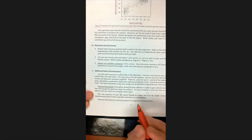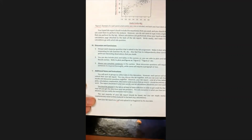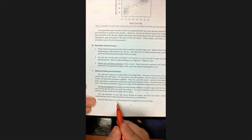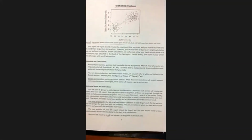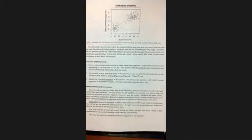Almost the entire lab report should be typed, but like I said before, if you've got a calculations page, that's fine. Make sure it's neatly written, and then put it at the back of your lab report. And then save it as a PDF. I prefer a PDF. If you need to submit it as a Word document for some reason, that's okay. I won't count off points, but I really would prefer a PDF for consistency. And then upload it to RegNet. In the assignments tab on RegNet, it's already set up with all the due dates and everything, so it's all ready to go.